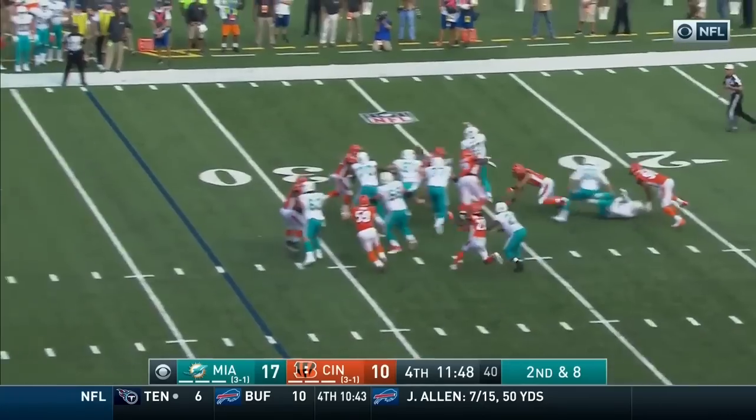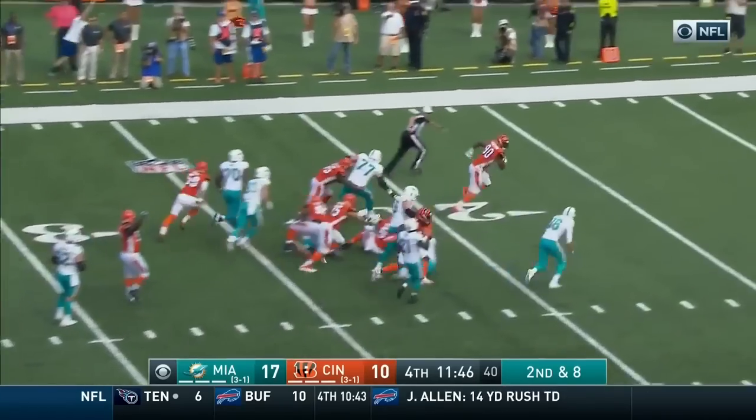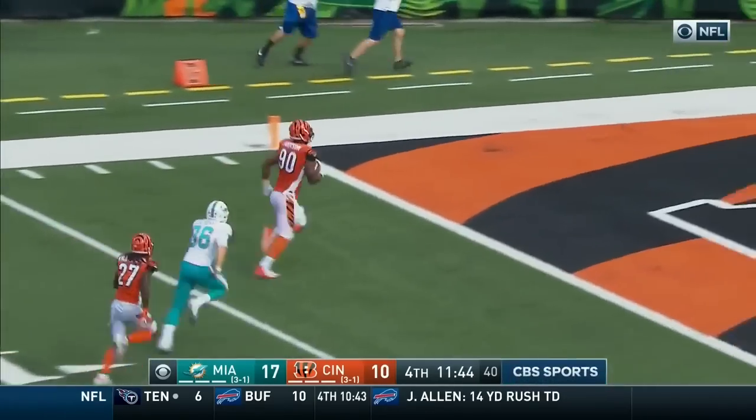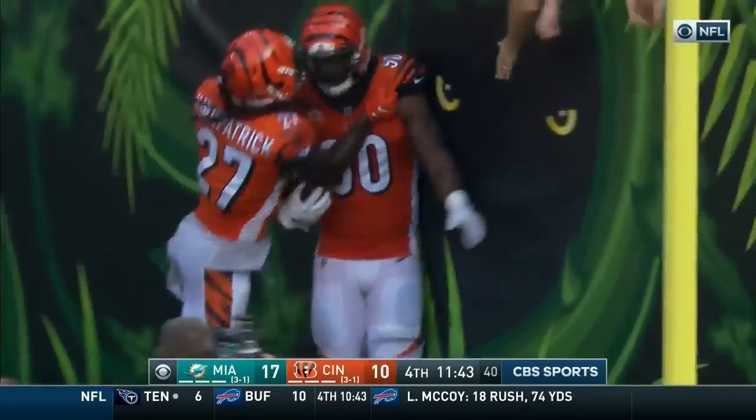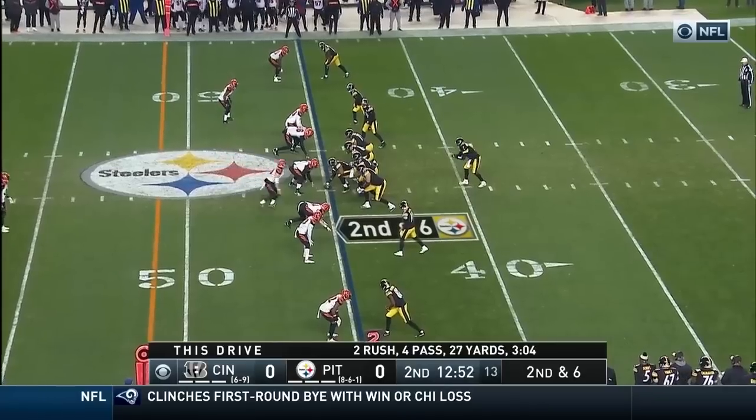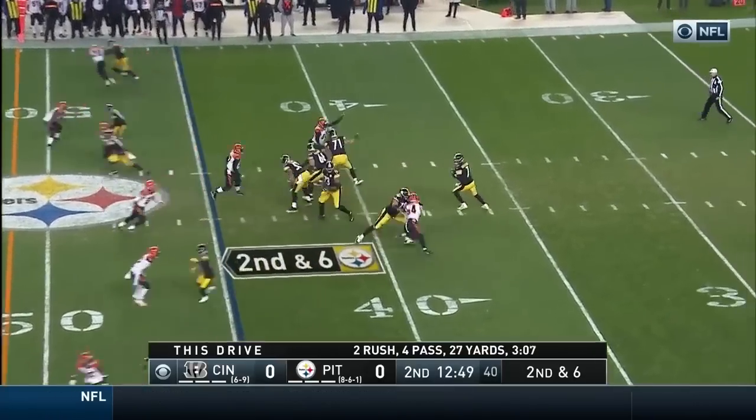They get by Young. That's loose. It's picked up by Johnson. Michael Johnson. Interception. Touchdown. Conditioning always the concern when you miss a couple weeks.